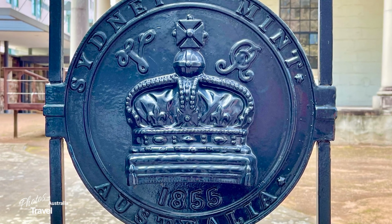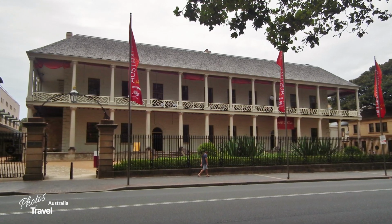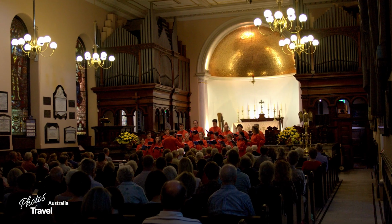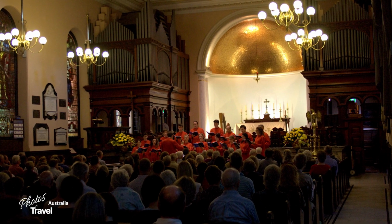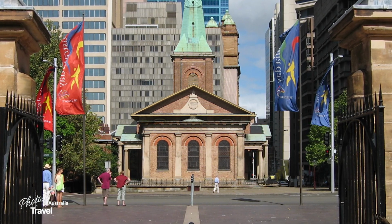The old mint building was constructed in 1817 as a convict dormitory. It is located next to beautiful St. James Church, complete with graceful spires. St. James was originally intended as a courthouse until the newly arrived commissioner insisted on its conversion to a church. A steeple was added to the eastern end.